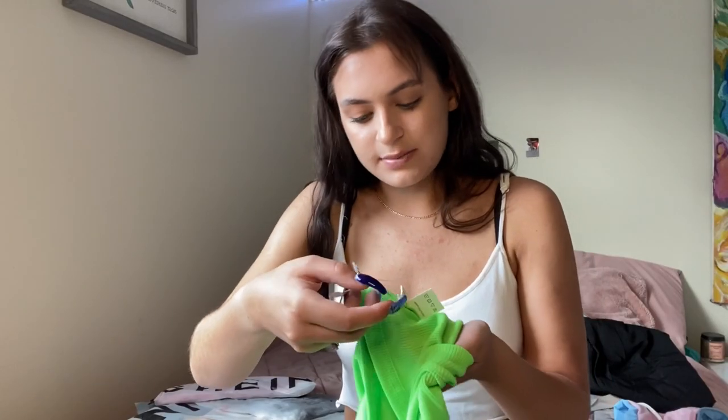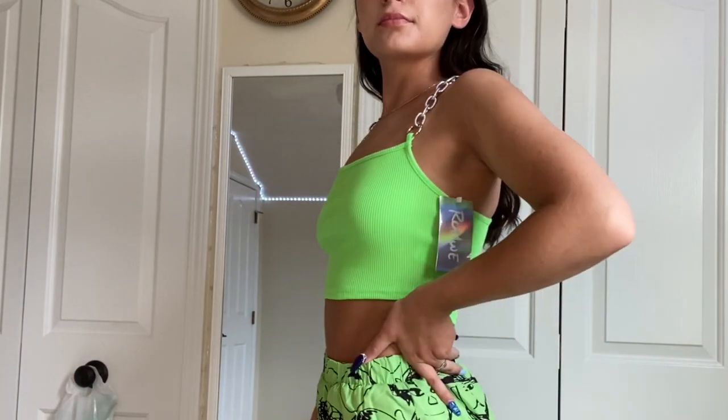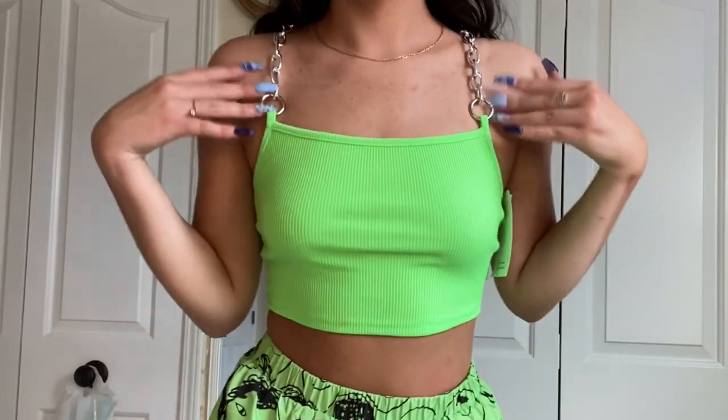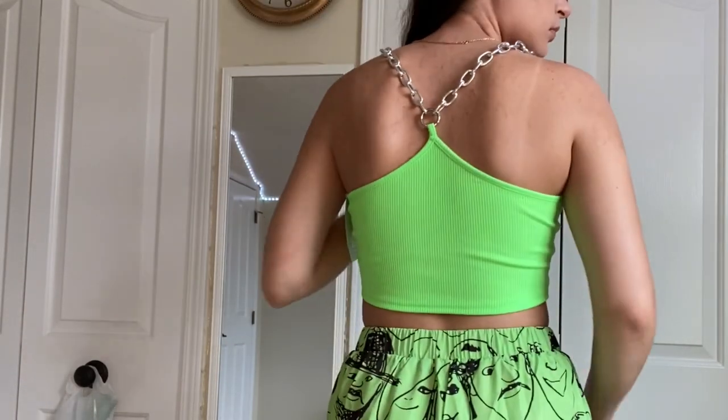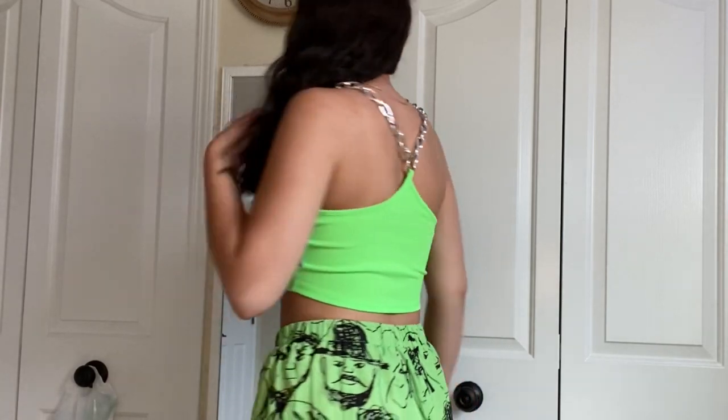I got this in a size small. It says that this is 100% polyester. Here it is on. I actually really, really like this one. It fits so well. It's like perfectly snug. It sits really well with where the chains are. It fits me so good. The back looks so cool. I honestly just really like it. It's probably my favorite item that I got, and especially for the price, it is 100% worth it in my opinion.